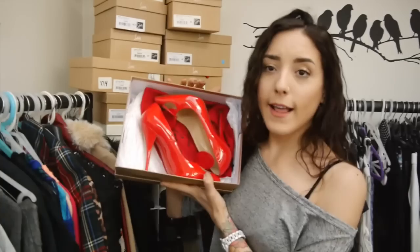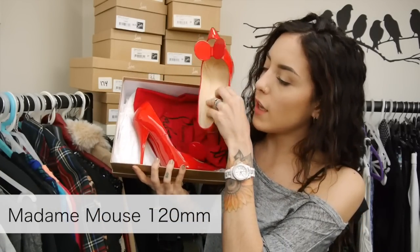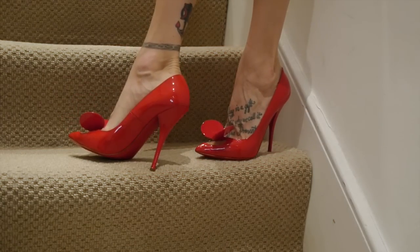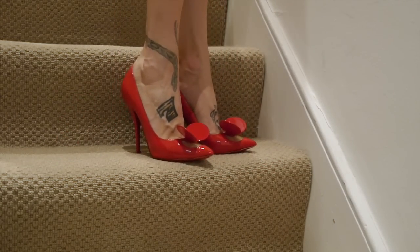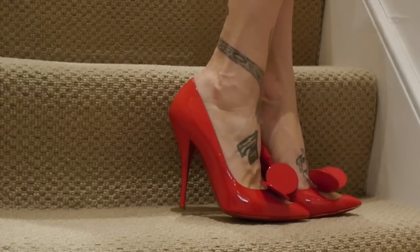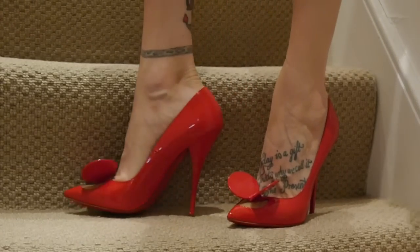But these are the Madame Mouse, and I don't have any other pairs, so I had to try them on in a variety of sizes before I figured out which were the right ones for me. So 37 in these ones, which is a size 4, and they look like this. Now these are the only all red Christian Louboutin shoes I have. Personally, I'm not a big fan of an all red lube because it takes a lot of the focus off the sole, but with these I feel like they're just such a gorgeous show-stopping shoe as it is that I don't feel that that is an issue with this particular one.